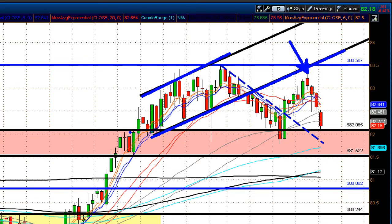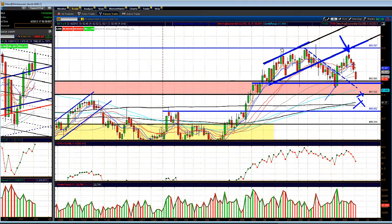Now if the dollar index could hold below 82, we break these lows right here, we'll be looking for a move back down towards 81.50, maybe back down towards 81. And if that happens, we're going to be looking for these commodity stocks to catch a bid. So we have that on watch right now. Keep that in mind.